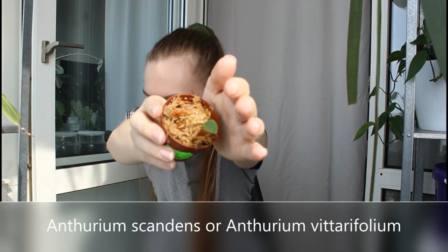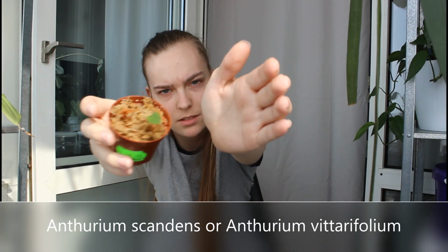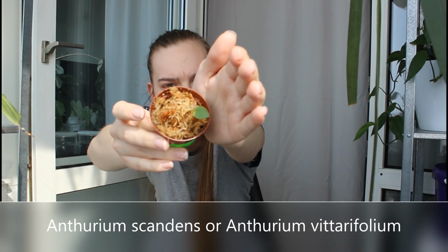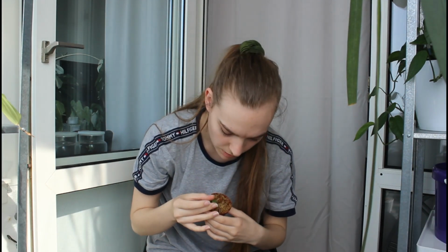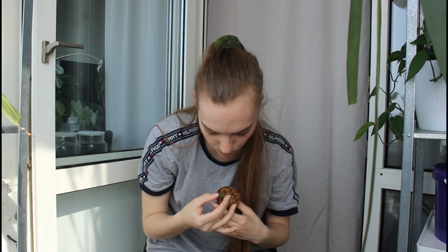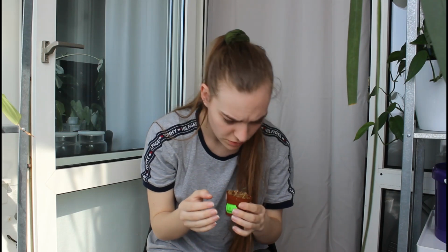And then I got a tiny little seedling. This could either be Anthurium scandens or Anthurium vitarifolium. But she didn't really know. She mixed up her seeds, so I really hope this one will grow pretty. And to me, somewhat, it looks like there could be some sort of variegation, but I really don't know. Could also just be like nutrient deficiency from being in moss.